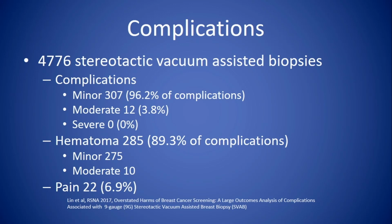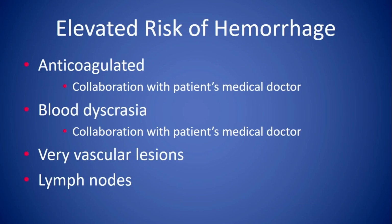So overall, core biopsies are really pretty safe. In one report of well over 4,000 stereo vacuum-assisted biopsies, they had 307 minor complications, 12 moderate. Of the minor complications, most were hematomas, and the other was a complaint of pain.